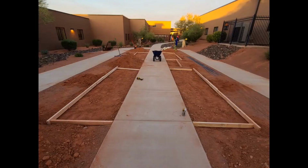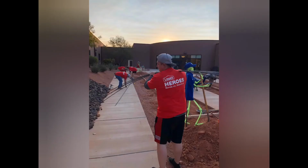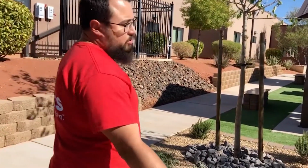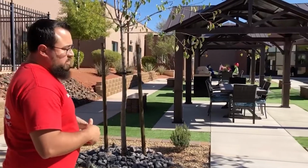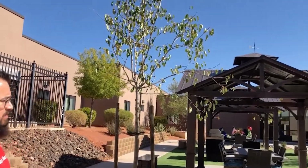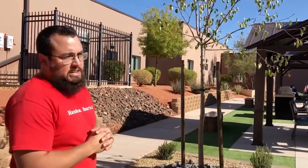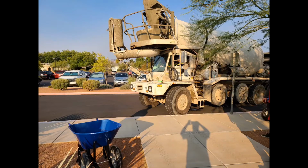When we first started with this project, obviously we had the sidewalks in the middle and on the side and just a run of dirt and a couple trees. That has now turned into these grand garden boxes with beautiful bushes, shrubs, and flowers, as well as some beautiful huge shade trees that will eventually turn into a massive shade tree to give you more shade out here to sit under. As we go around, we poured some more concrete.